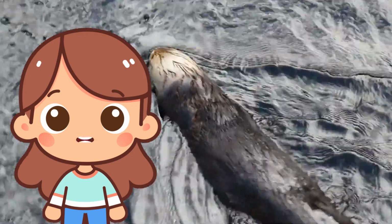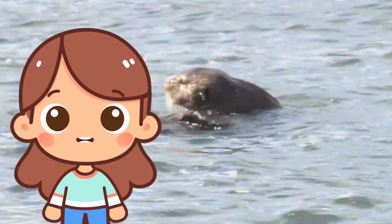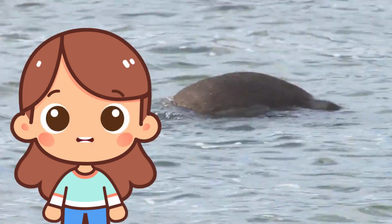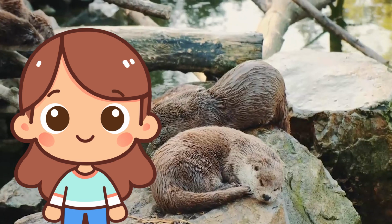O is for otter. Otters are cute furry animals that like to play in the water. They are great swimmers and can use rocks to open shells for food.